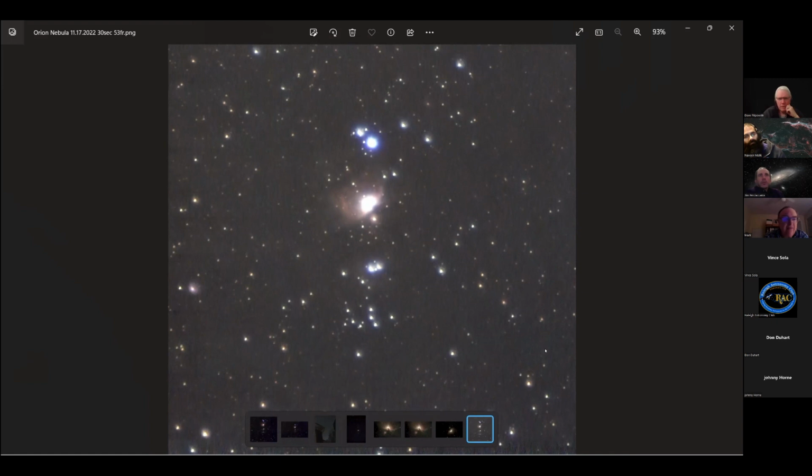Well, let me ask you, what kind of camera are you using? Let's start with that. I'm just using the 385, the ASI. Okay, all right. So I had to play a lot with all the different adapters and spacers to try to narrow in the range of focus.